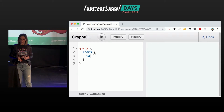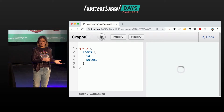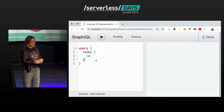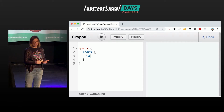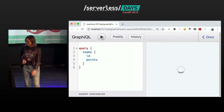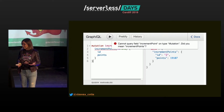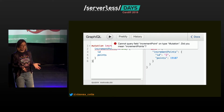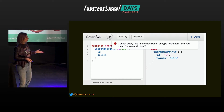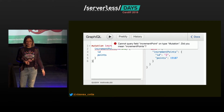What GraphiQL allows us to do as well is execute those queries. Imagine something like a SQL or a database client where you can inspect your tables, and you can query those tables, execute, and see the result. This is exactly what you can do with GraphQL as well. And it also gives us errors. It tells us if we're trying to execute operations that don't exist or access fields that don't exist on those types. It even suggests what kind of operations we might want to use.